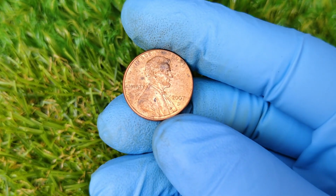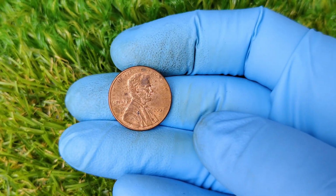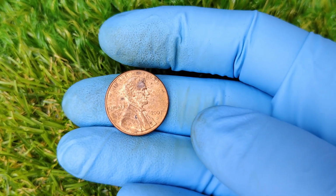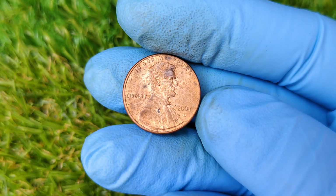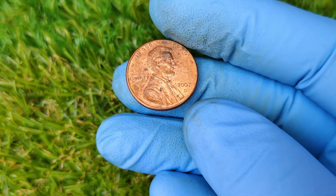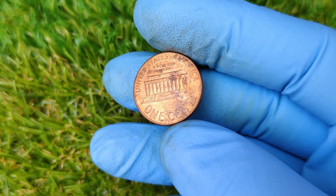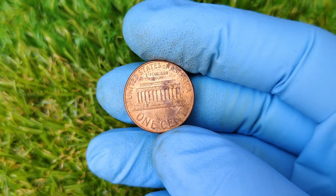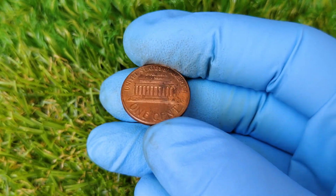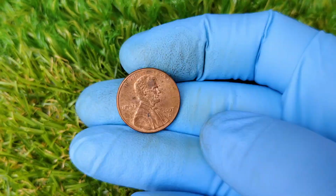In 2007, the U.S. Mint produced two different versions of the penny, the Philadelphia Mint version, with no mint mark, and the Denver Mint version, which is marked with a D. Today, we're focusing on the 2007 D mint mark penny, which has some interesting qualities. To understand why the 2007 D penny is so valuable, let's take a look at its mintage. The Denver Mint produced approximately 3.6 billion of these pennies.